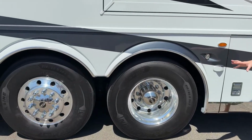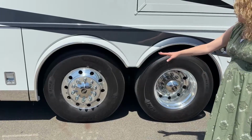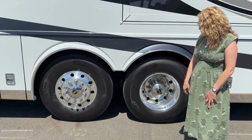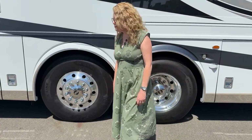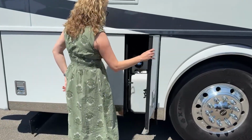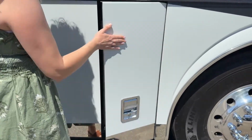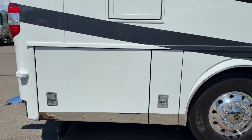Now, of course, we have a steerable tag here. Again, Michelins, but these are 315s in the back. So we've got duals here and a single on that steerable tag. That's going to give you a much tighter wheel cut, much better ride back here as well. Right here is where you would put in your DEF. Now you can put DEF on both sides of the coach and it'll go to the same tank, but that holds about 15 gallons. You have to fill it about every third time you go to the gas station.